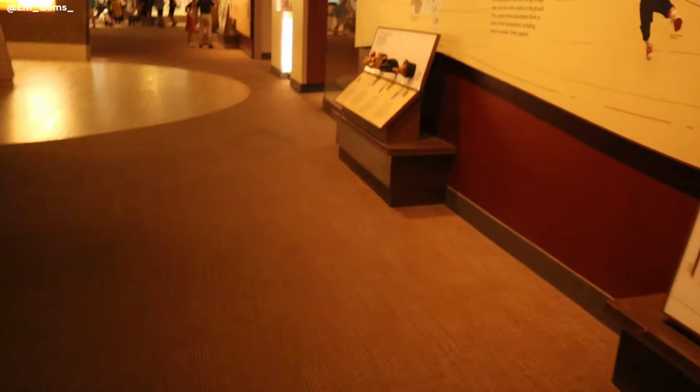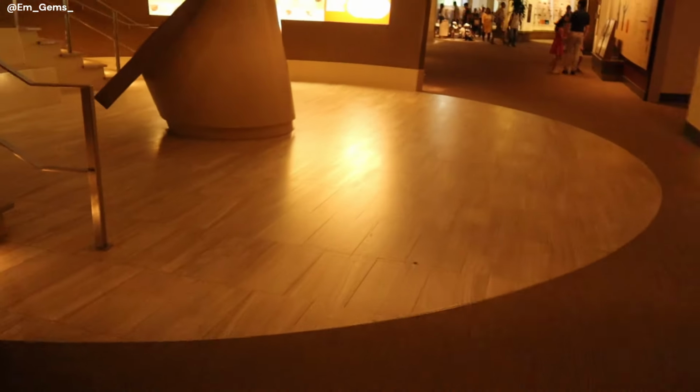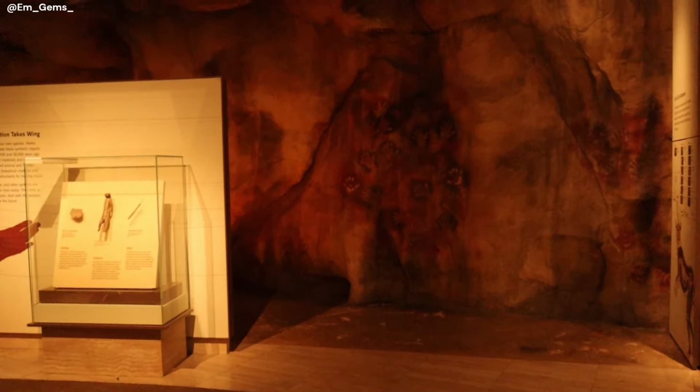So this one blew me away. This was the biggest human evolution exhibition I've ever seen. And they've really put a lot of thought into how they do it. And it was just beautiful. There are so many almost artistic parts to it.